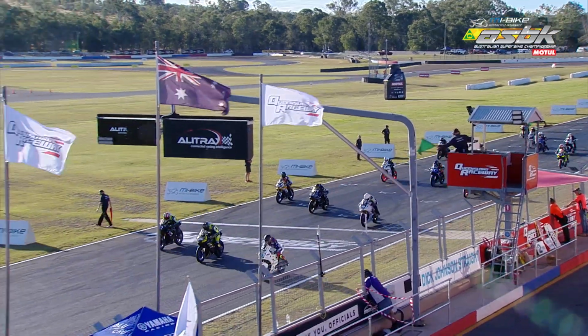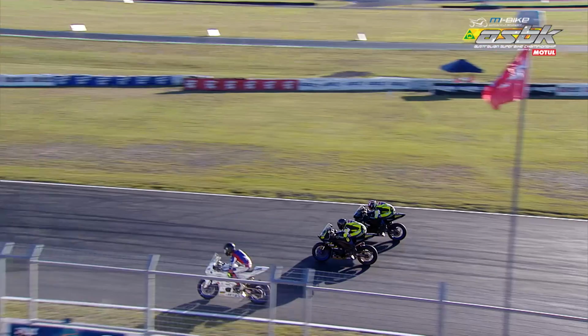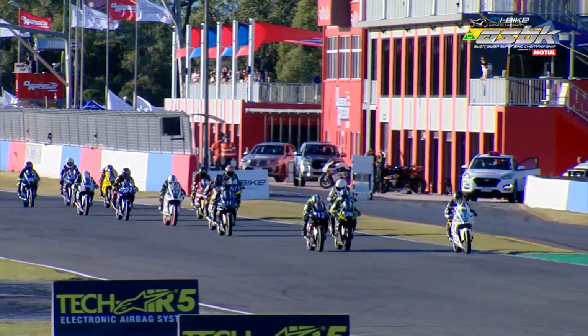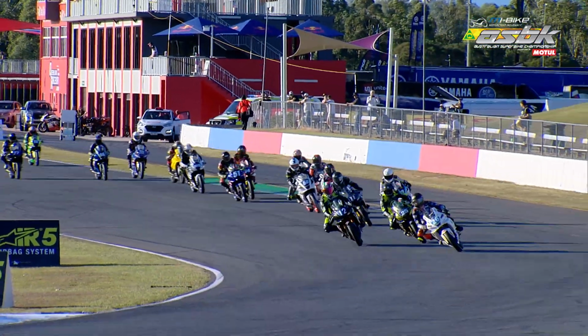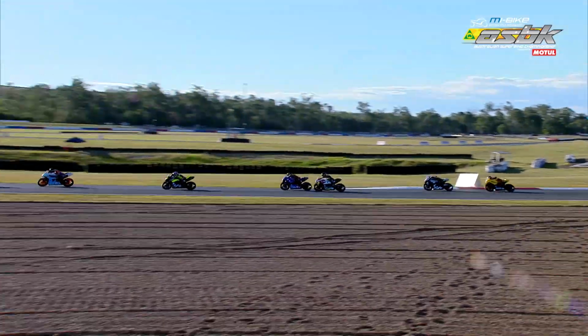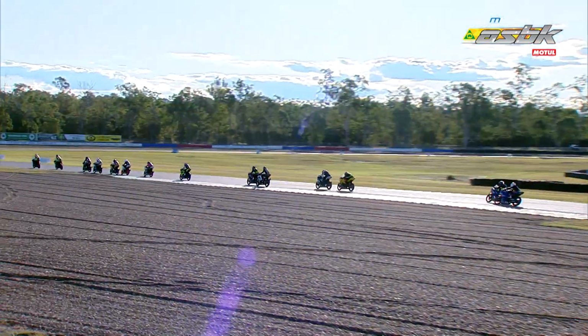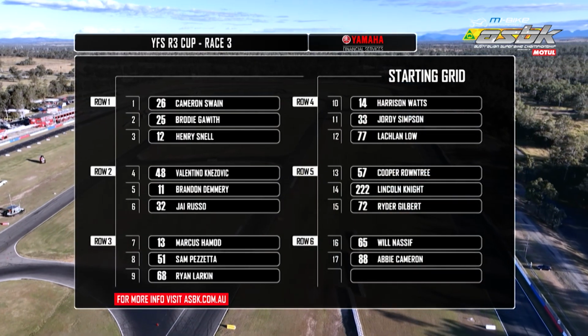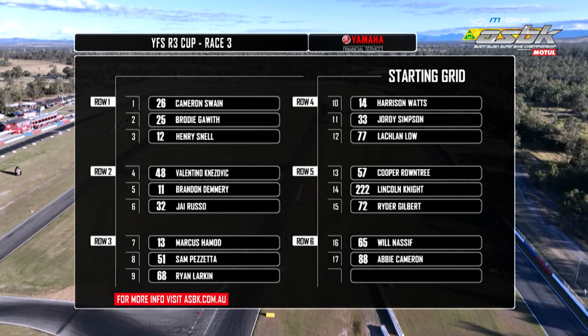Absolutely. So they're off on their final warm-up lap. Good to see Cam Swain there, back on pole position for this one. Be interested to see what he can do out there, see if he can round off what's been a pretty good weekend for him. And of course, Brody Gorworth there and Henry Snell, the Mega Cycle Racing machines.